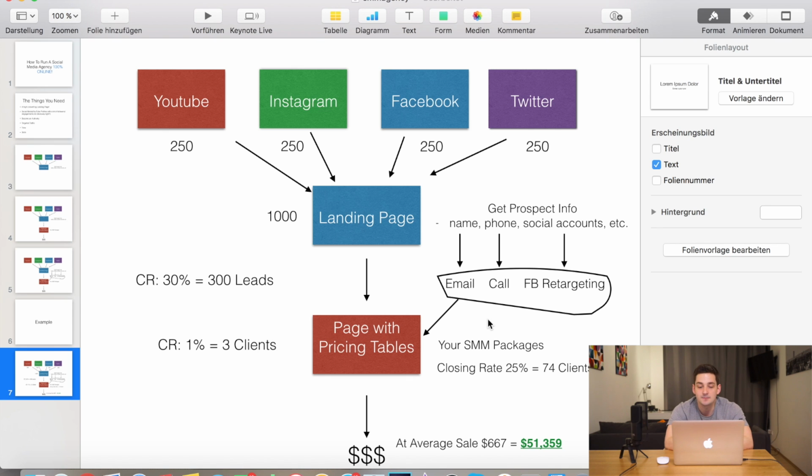Okay, so let's just say you have a closing rate of 25%, and on the phone, that's really possible. If you call 100 people, you can sell 25 of them, right? And you might not even sell them immediately, but if you call them 2 times, 3 times, you most likely will sell them, okay? That would be, taking down these 3 clients that we already have, so 297, 25% is 74 clients. All in all, we had 77 clients this month.